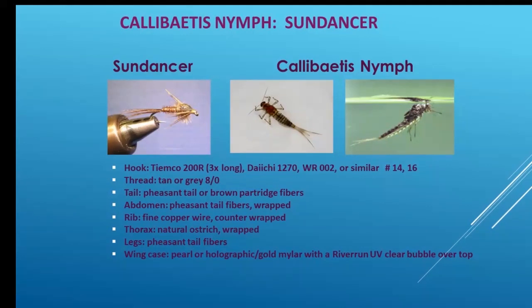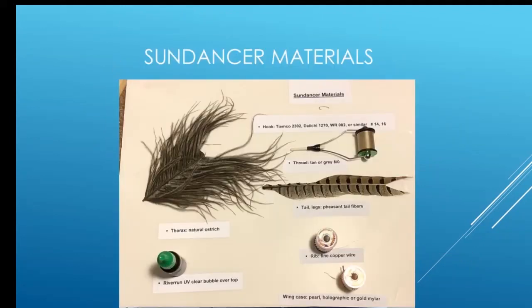We've got to have legs on this critter, and we're going to use pheasant tail fibers for that. And then in order to create this bubble on the back of the emerging nymph, we're going to use holographic mylar, and we're going to cover that with UV clear to create a bubble on the top. And I'll show you how we do that as we go along. So here's a look at the materials.